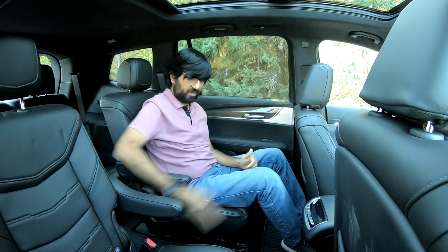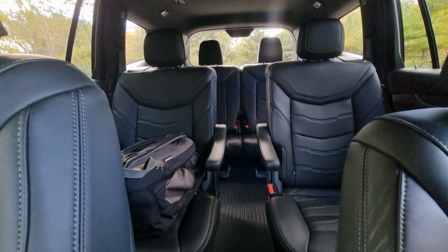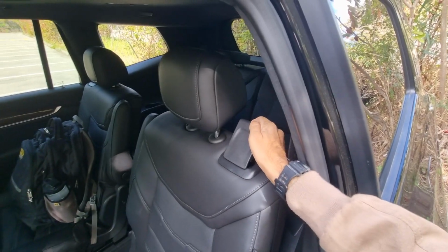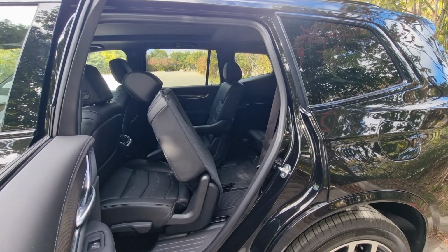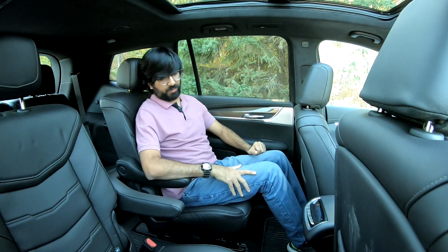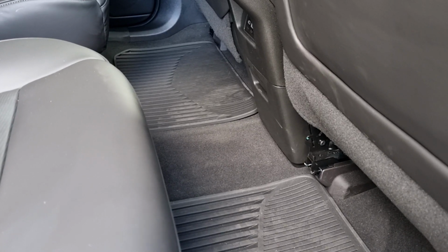And there is also this tunnel, so through that you can go into the third row of seats or come out. Even the second row of seats are also foldable, so they can slide away, so you can easily get inside the third row from the door side also. But overall, really like the arrangement here. There is no step or anything, it's actually just flat floor here.